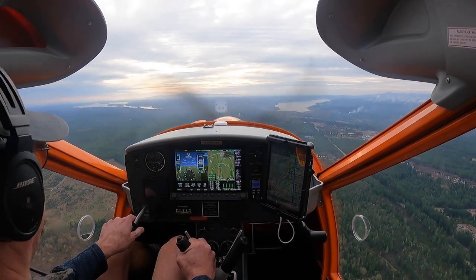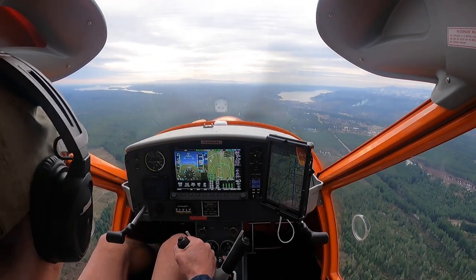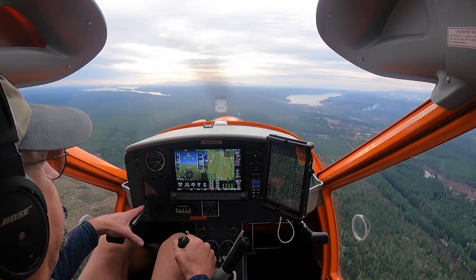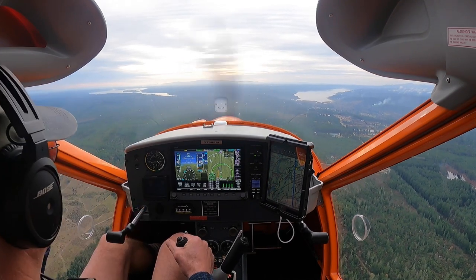There we are, pattern altitude before the end of the runway. What a little climbing machine today. Of course, we got great density altitude. It was like under 900 for me when we took off.